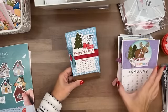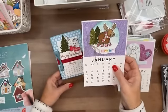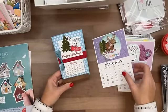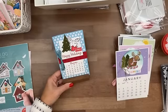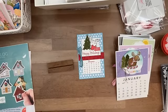So this year, part of the calendar class are these printed pages. I get these from Tailored Expressions. So your class kit will include a pre-printed calendar page, which I kind of like because I tend to mess up the calendar pages. You know, I'm like, is there 31 days? Is there 30? And then I mess it up. So I kind of like the pre-printed.